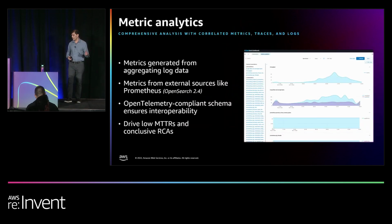There's two things that I'd like to quickly share with you on this front in the last year that we've launched. So the first one is around metric analytics. The great thing about this is that we support metric data collection from remote time series metric stores like Prometheus. So if you're using native metric collection and you're storing it in something like Prometheus, we can directly query it and show it within OpenSearch Dashboards side by side with the log data.